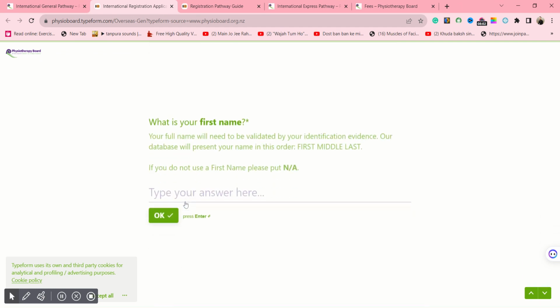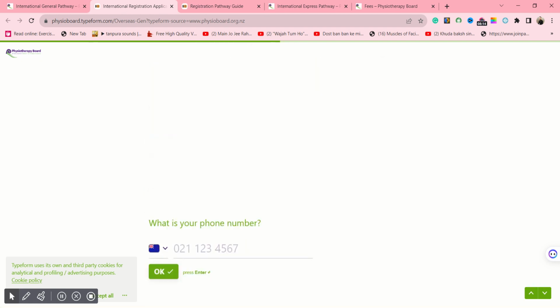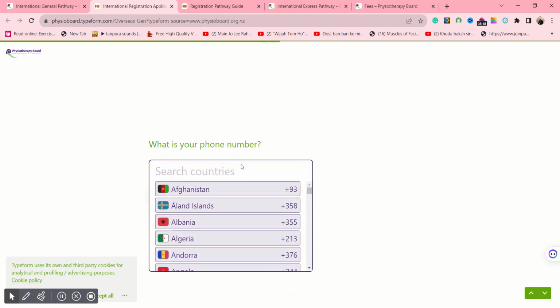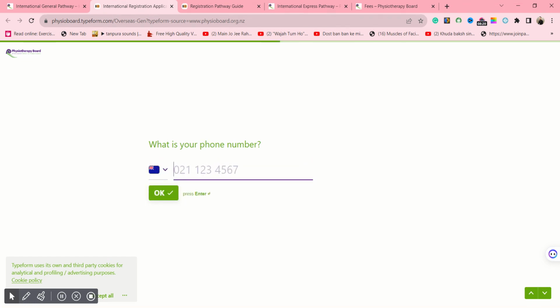Contact details, you have to add your contact details. For example, first name, middle name, last name, phone number, and all these things. Next are your degree and all these certificates, which you will upload in this way, and finally you will pay the fee. After paying your fees, you will get a confirmation message of your payment and a receipt.